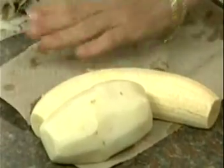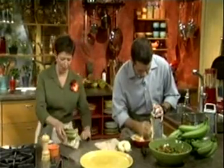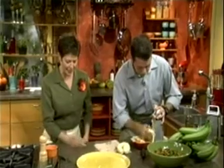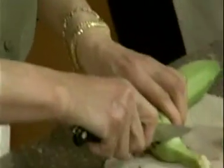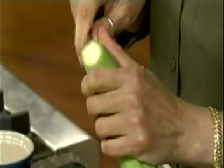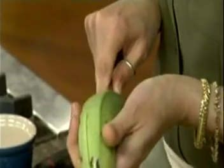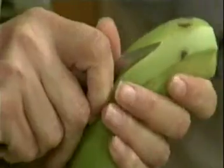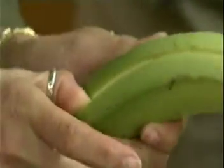Appreciate it. And then the green bananas. Now the green bananas are really the base of the masa. It's what we grate most of. Take the tips off the green banana, just like I did the plantains. You treat them pretty much the same way. Score it right down the back, push the side up with the edge of your knife, and then just run your thumb right down and push the skin away.